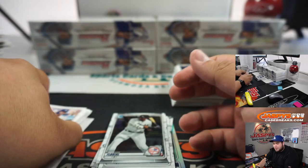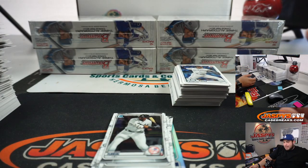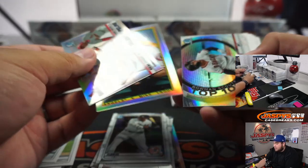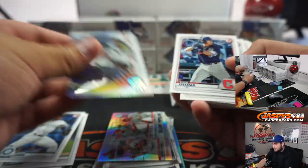I mean, Sean's a perfect example, right? Remember when I pulled you that Zion? Doesn't it look like it can be a 10? But then you never know. It might be a 9 or a 9.5.